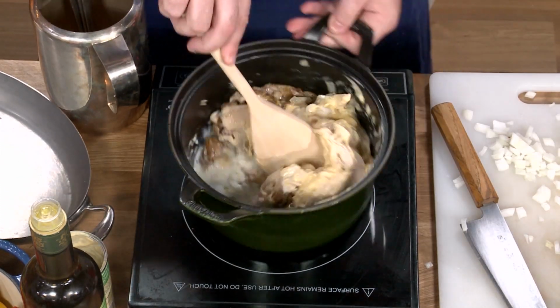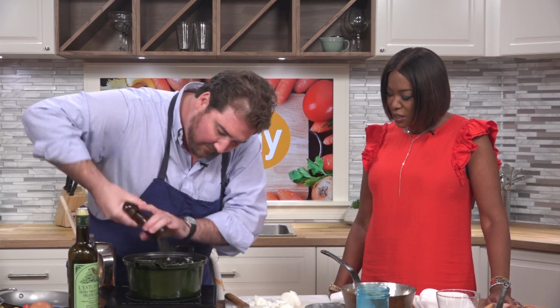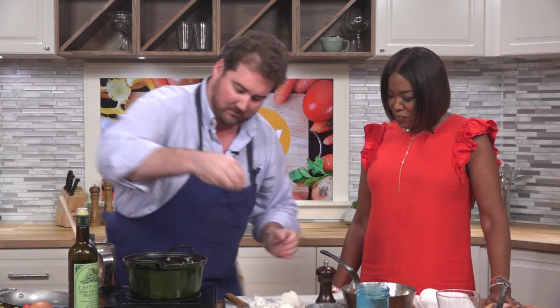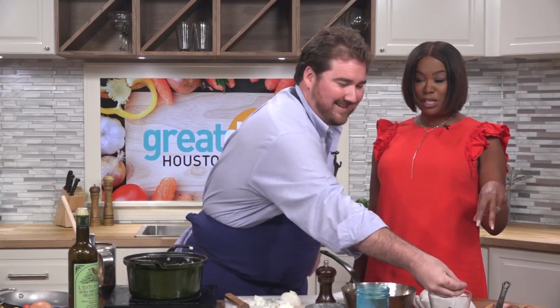Yeah. Just to thin it out. This is going to come up. This will come up to temperature. We got to season it up, right? We have just a little black pepper, pinch of salt. Salt all over, salt all over. That was a Texas-sized pinch. That's it. That's what that was.